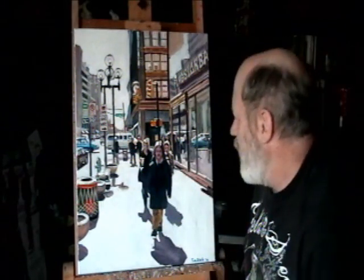Hi, I want to talk to you about another painting I did. This painting takes place in downtown Indianapolis, and there are some things that I'm trying to portray in the painting. One of them has to do with what you actually see rather than what you think you see.